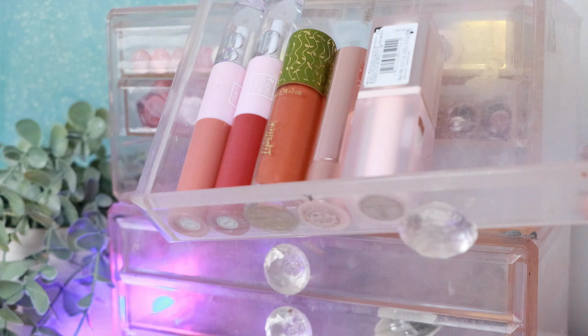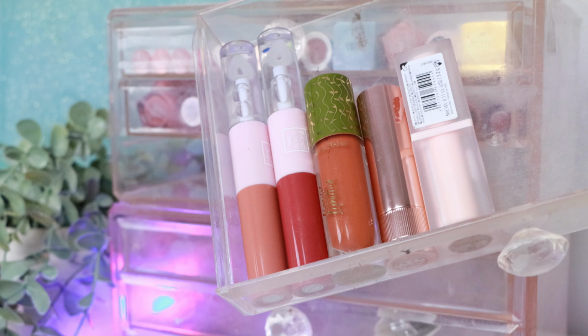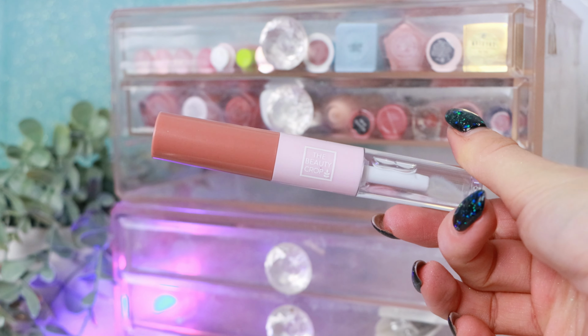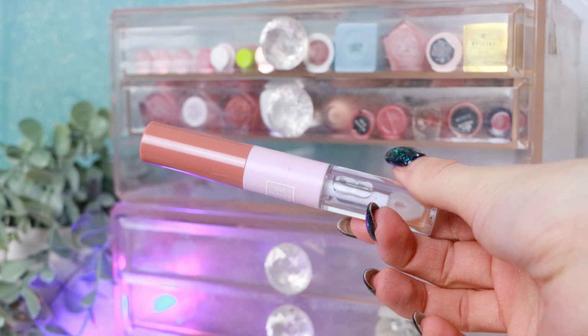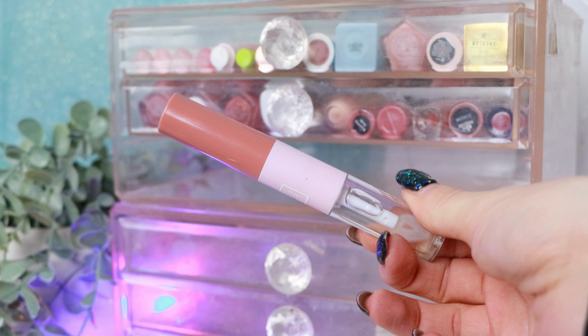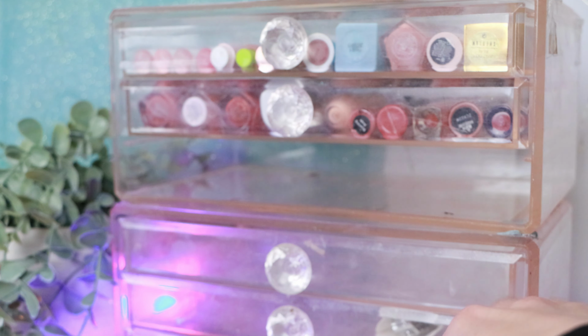Speaking of this overflow drawer, I think I want the end one there. Let me just grab it. This is from the Beauty Crop. It's a lip duo in the shade Latte, and I've not been able to use this yet, but it's really intriguing me, so I'm definitely going to pull this. It's definitely a very me shade. It's very brownie nude, which is what I love, so I'll take that.